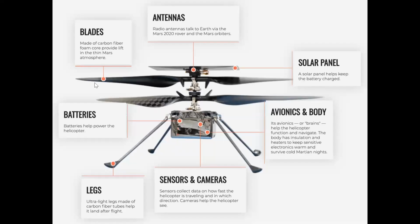I have a diagram here that shows some of the important parts to it. We have two carbon fiber rotors, and we have four carbon fiber legs, very light, very strong. There is an antenna, so it can talk to and send information back to Earth and the other orbiters that we currently have going around Mars. We have the batteries that need to recharge, so there is a solar panel on the top. There are cameras on the bottom so that we can take pictures as this thing is flying over the surface of Mars. Looking down, it will be able to take pictures.